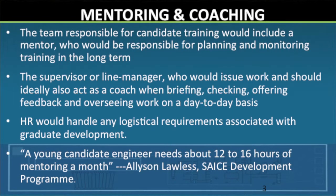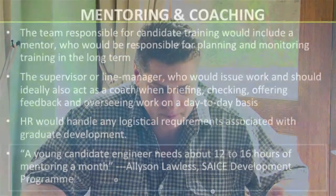All right. Your HR typically in a case like this, especially your bigger firms, would handle any logistical requirements associated with the graduate's development. So in other words, check that the registration with ECSA is in place. Check that the training and experience reports is done regularly. Have templates in place to document the meetings that the candidates have with the mentors. Those kinds of things, which is very important. Labor intensive, but if you do that right, then success is guaranteed.